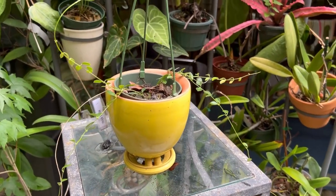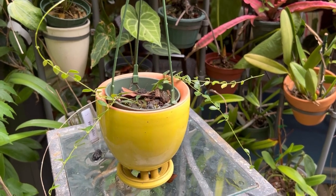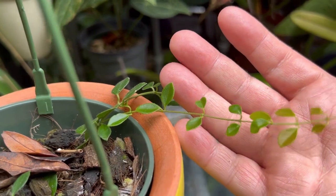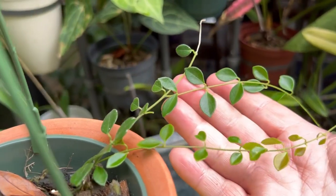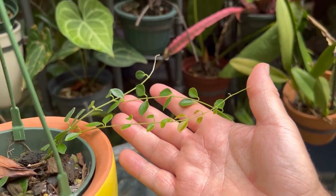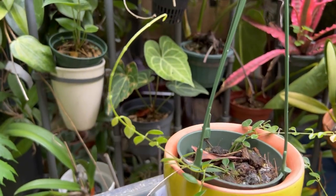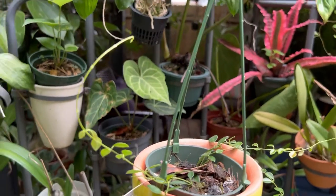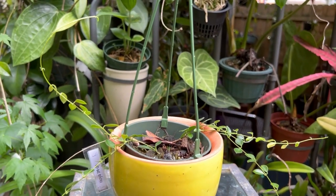And over here, this is Hoya IM8. It's supposed to get a really pretty white flower. As you can see, the leaves are a little bit small. They're like half the size of my fingernail. The leaves are not that thick. And so I had it growing in my greenhouse, but I thought it was a little bit too hot in there, so I decided to move it outside where it would get some rain. And it's doing much better. It's putting out a lot of new growth. So it really does enjoy being out here.